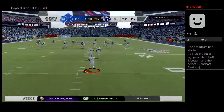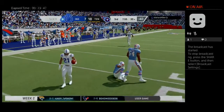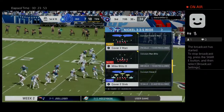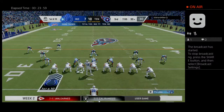This fielded at the 2. And a nice return sets him up pretty good here at the 30-yard line. Bring it up. At their own 30-yard line. The Colts come to the line ready to start their next drive.